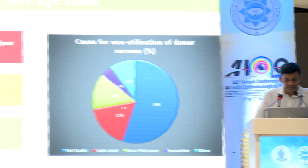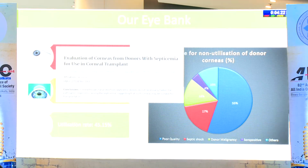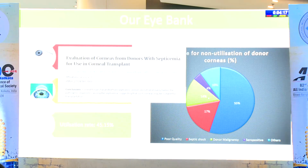Good afternoon, everyone. I'll be presenting our study where we evaluated if corneas obtained from donors with systemic malignancies can be used for cornea transplant. When we looked at our eye bank statistics, we saw that we collected around 1,400 eyes per year for the last 3 years. But what was interesting to note was that our utilization rate was around 45%. The majority of the eyes were not utilized because of the poor quality of the corneas, for which we have no control. The next commonest cause was septicemia. We already published in 2016 that these septicemic eyes do not harbor any causative organisms and can be used for cornea transplant. The third commonest cause was donor malignancies, and that brought us to a research question.